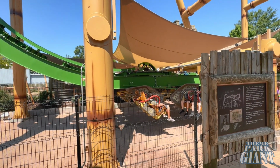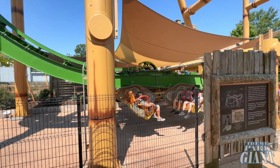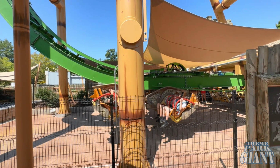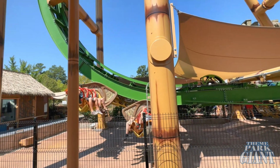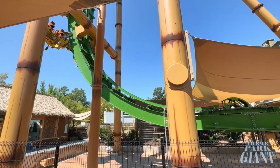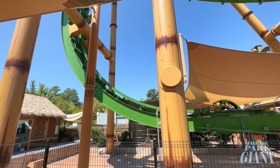And you see the seats hang off to the side of the track. There's 8 seats on each side. And they are free spinning. Brutally uncomfortable for tall people.